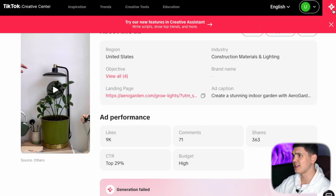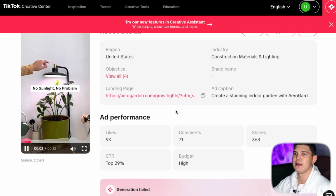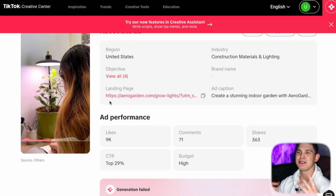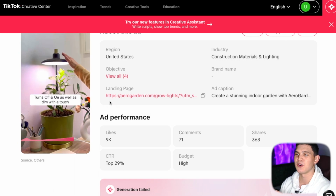Next product we're going to take a look at here is this one. This one's super unique. It's pretty much a plant light. If we take a look at the video ad right here, you can see I like how it looks. The plant and the light are their own kind of decor in itself.